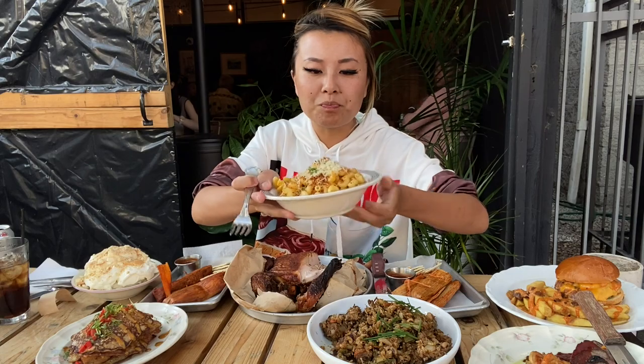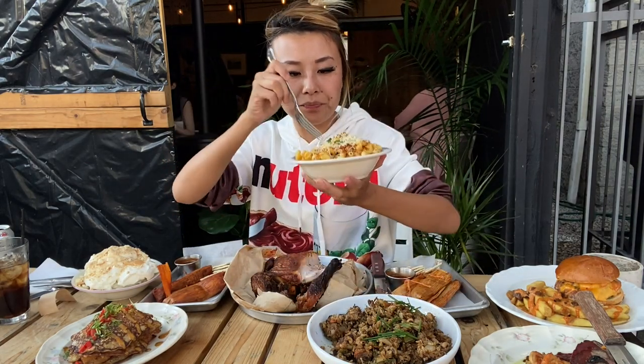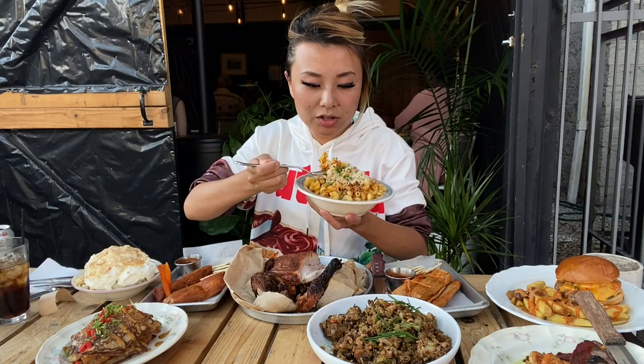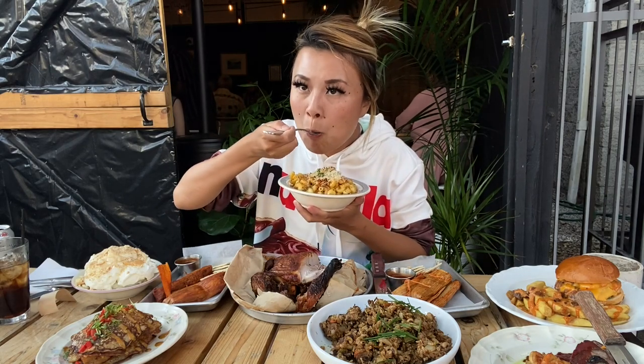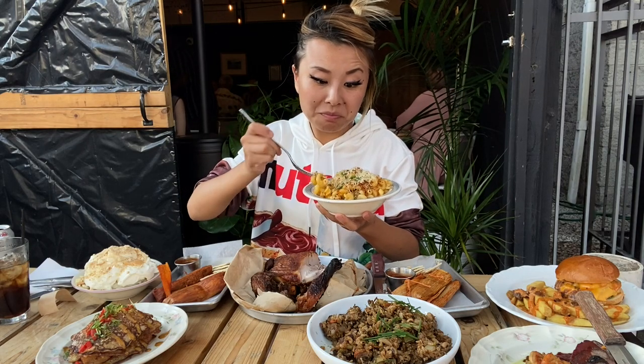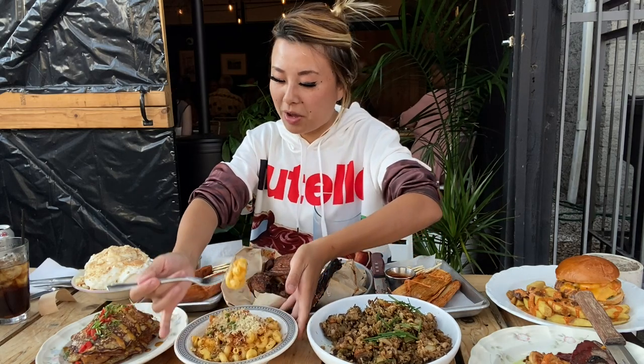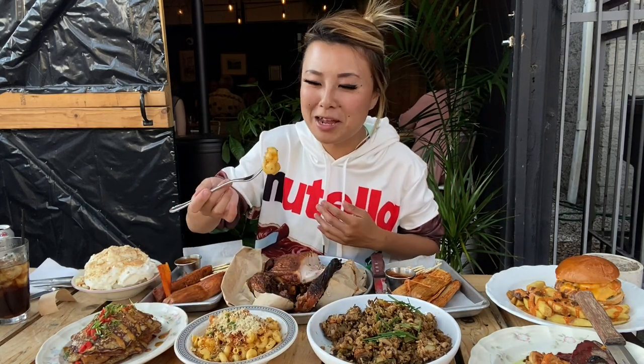Now, of course, you can't have a soul food restaurant without some nice mac and cheese. Look at that. It's topped with a lot of cheese, with some crumbs. Oh my god. And super cheesy. I did not take my lactaid pills. I need to be careful with this one, but this is really good.